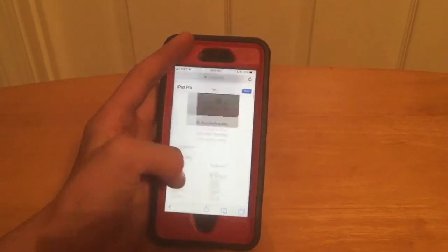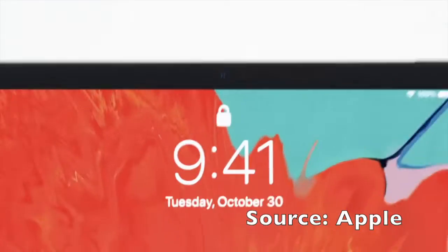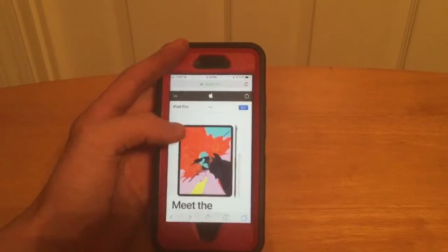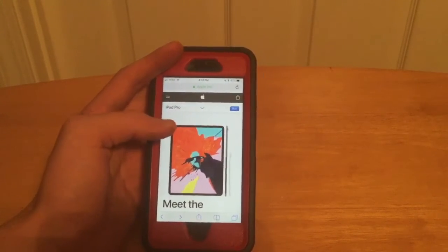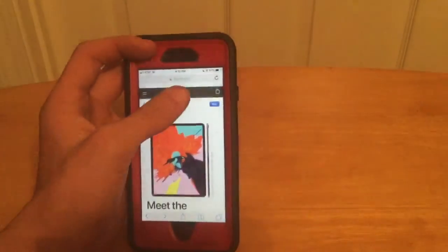Another cool thing about it is it does not have a home button. I've been waiting for this for a while, as you can see here on the schematics, that it does not have any home button here. It uses the home bar and the new gestures like in iOS 12 on the iPad. It is really outstanding, and I can't wait to go check this out at an Apple store.